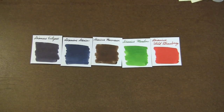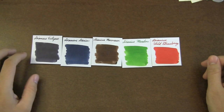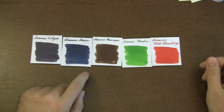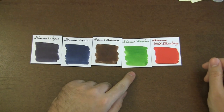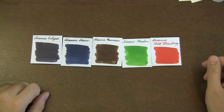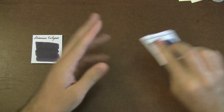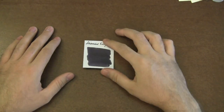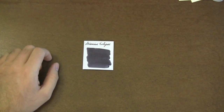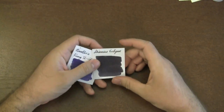Here we are scoping out the brand new Diamine colors that just came into the US. The 5 colors that we have here are Diamine Eclipse, Denim, Macassar, Meadow, and Wild Strawberry. So I'm going to take these one at a time. I'm going to show you some comparisons to other inks that are already out there so that you can get an idea, because I know sometimes videos and pictures are not so accurate, but at least I can show you in swab form what these are going to be similar to. Okay, so we'll start out with Eclipse.